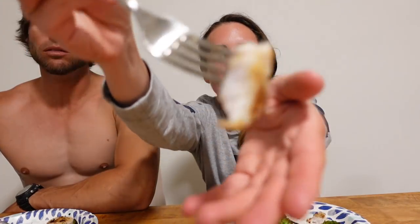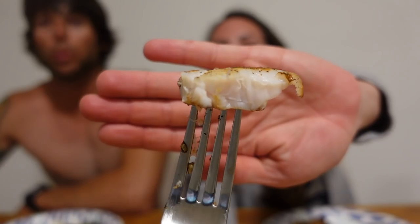I feel like it's a different texture than most groupers I've had. It's good. It was kind of like that tilefish we had. It's similar to the tilefish for sure. I'm not even that hungry right now. This is good. You can see how it's kind of stringy looking. You can kind of see the texture. It's different. It's good.